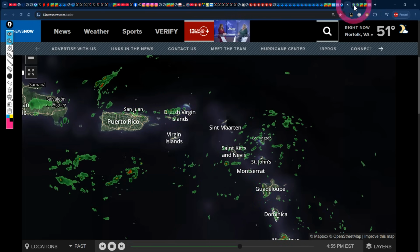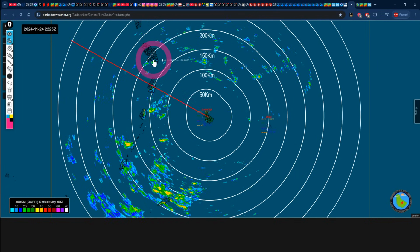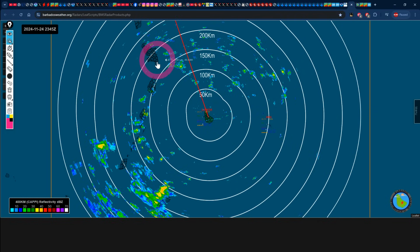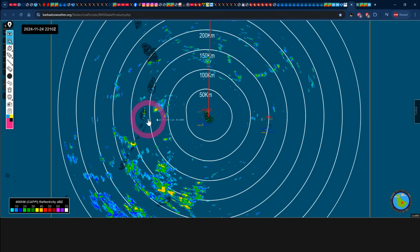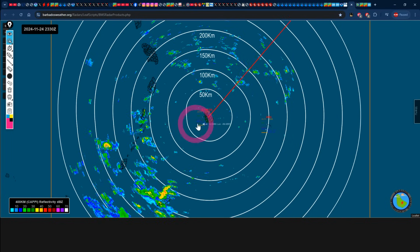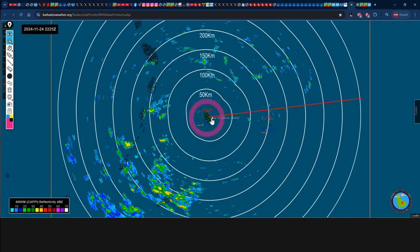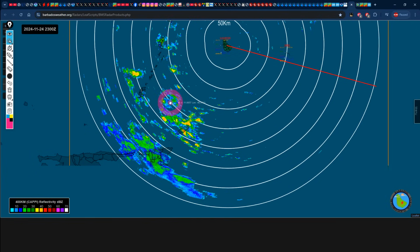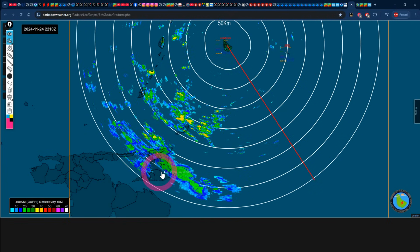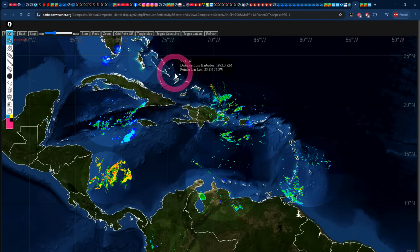If we take a look here at the Barbados radar, we can definitely make out some rainfall coming in from the east, affecting sections of Martinique, southern and eastern St. Lucia, sections of St. Vincent and the Grenadines, Grenada right there getting some amount of rainfall. Not much affecting Barbados right now, just some isolated hit or miss showers. And if we scroll down, we can definitely see some rainfall lashing portions of Tobago as well as sections of Trinidad too.